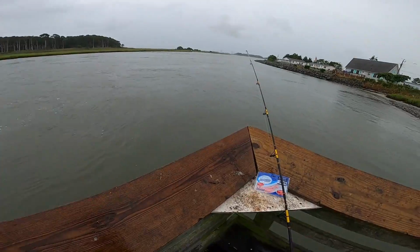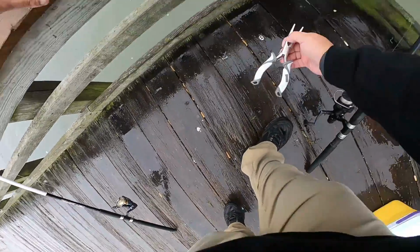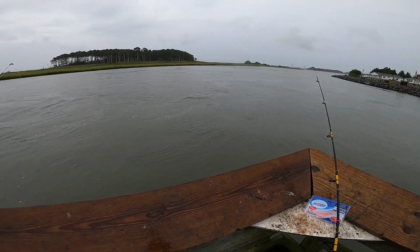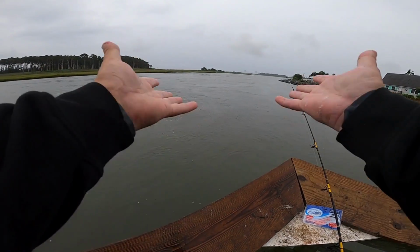But there was no fight on it. I kind of figured we had a horseshoe crab. It's either that or you're fighting with the blue crabs too. Sometimes they'll sit there and eat your bait all day long. But I'm glad that was the only one we've had so far, so that's a plus.